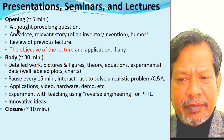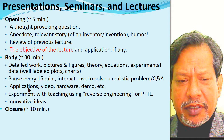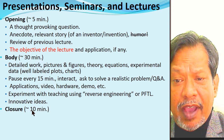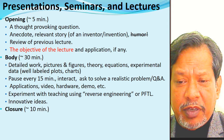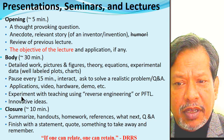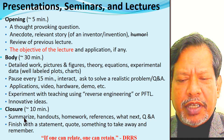Opening has to be very powerful. Closure also very powerful. Body normally gets into the details. Closure, about 10 minutes you should spend on that. If you have a 45 minute presentation, 10-15 minutes of question answer maybe. So summarize what you have talked about, especially in the body area. What came out of your presentation?